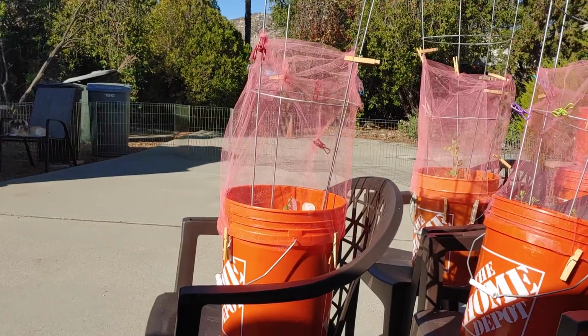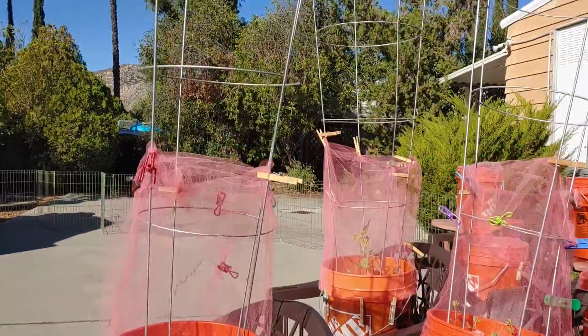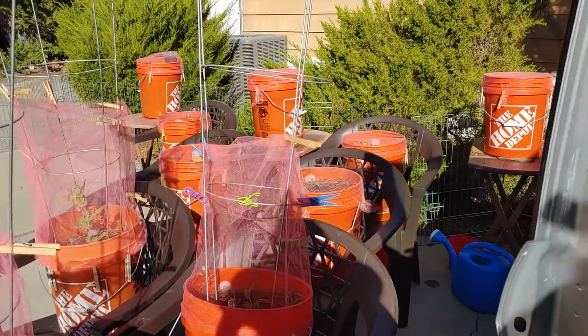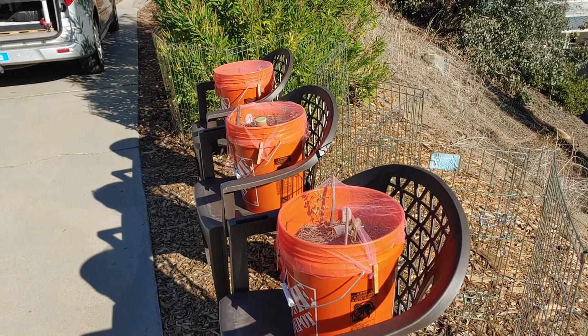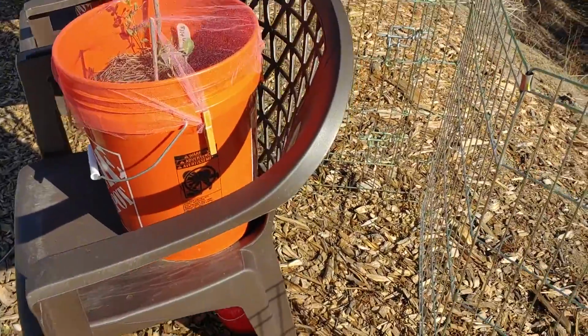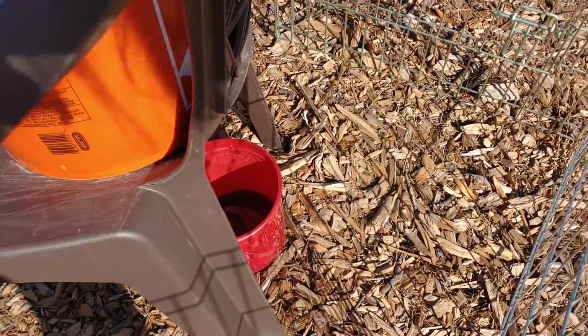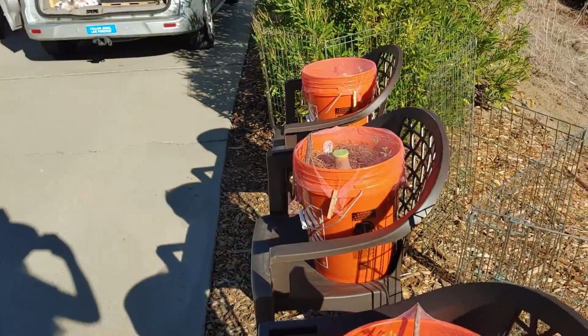So I like to get out here in the garden before it gets too hot and get everything done, which I did this morning. Ooh, nice blue sky. I've gotten all of these watered over here. These three I still have to do. And then I like to empty the little buckets underneath so I don't have standing water hanging around.